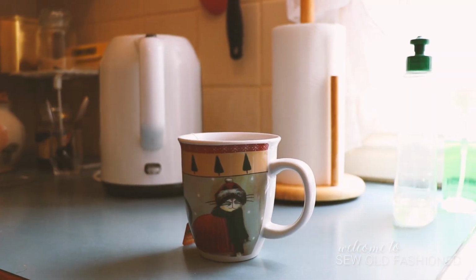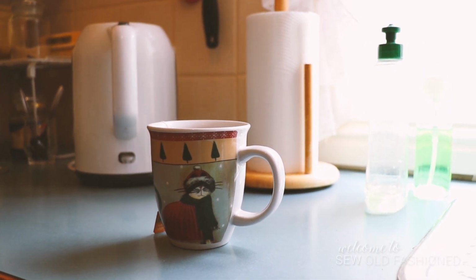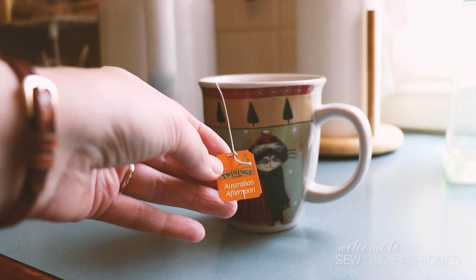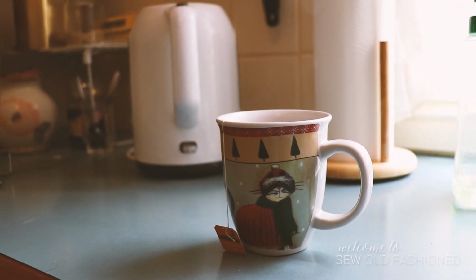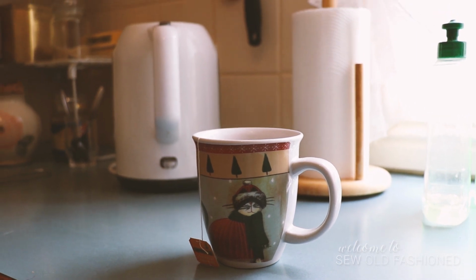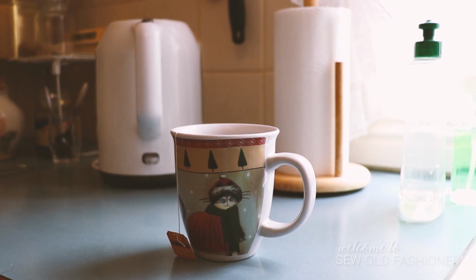Just making a cup of tea in this crazy mug Mum bought at the op shop this morning. It's a little kitty cat being festive. Australian afternoon tea, so we're all fine to go ahead with it because we're in Australia and it's the afternoon. But I thought I'd bring a little touch of Christmas to the videos because we don't have many decorations up at home. And I will show you what we bought this morning once I've had my cup of tea.